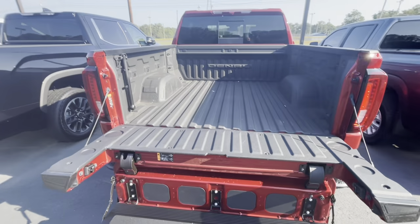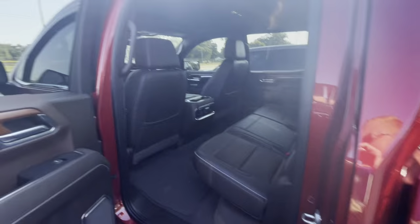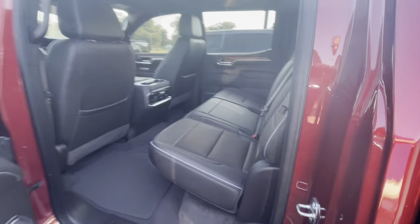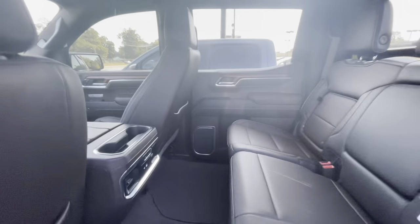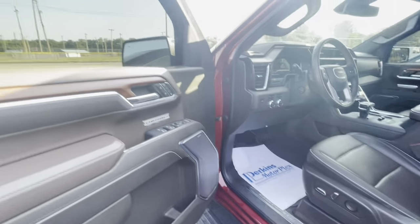So yeah, it has 27,000 miles. The GM factory warranty should transfer. Should have about 9,000 miles left bumper to bumper. Of course, we do have our Perkins Motorplex Total Care protection plans that a lot of people take advantage of. It is a used vehicle, it is mechanical, it is digital. Get all those sensors protected, maybe all the way out to 120,000 miles.